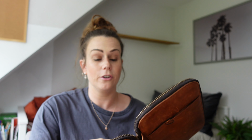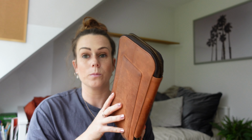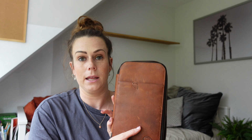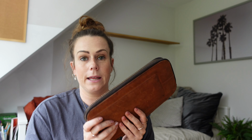Money, plasters. Usually, actually, I have some antihistamine in here. My cards, if I need my cards. And it's just a one-stop shop, and that's what I really like about it. And actually, if you're taking a pocket journal away with you, you can take it in there. You can put your pen in there, and you can have it all in one space. And I really like that.